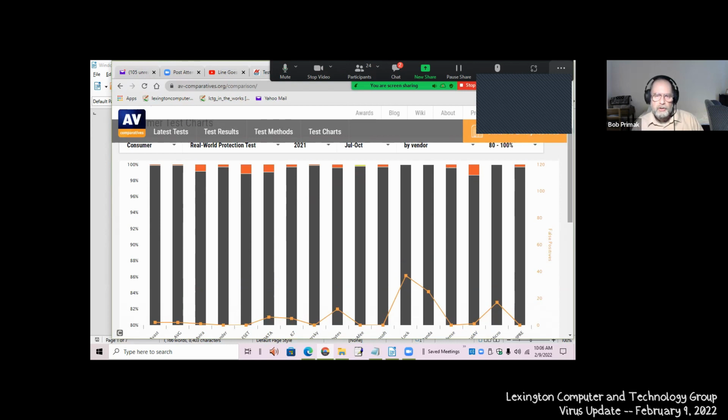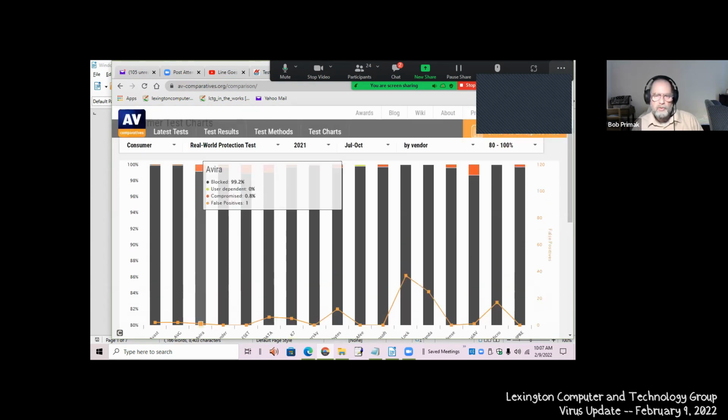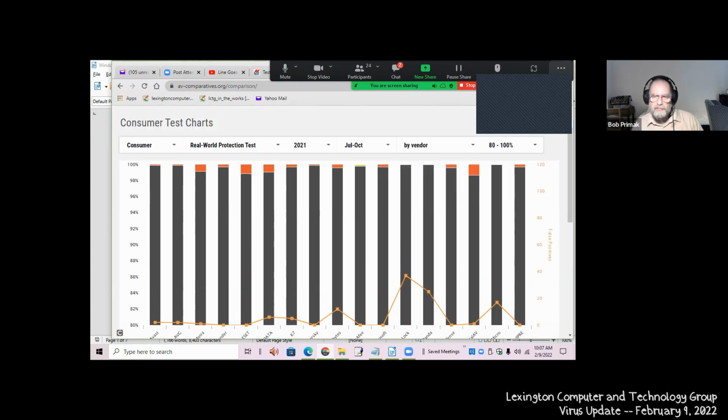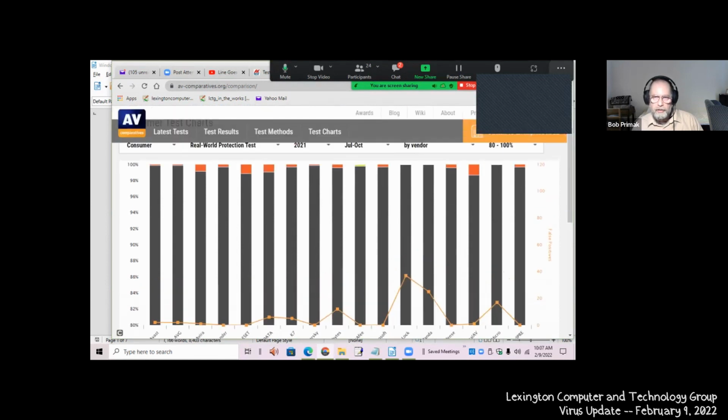In real world protection, the serious issues they found were in Total AV, and this is only a difference between a 100% score and a 98% score. ESET and GData weren't quite as good as some of the others, and Avira didn't perform quite as well. The bottom line is false positives. That's a serious concern when you get those. The false positives can make you distrust the product and ignore its warnings.